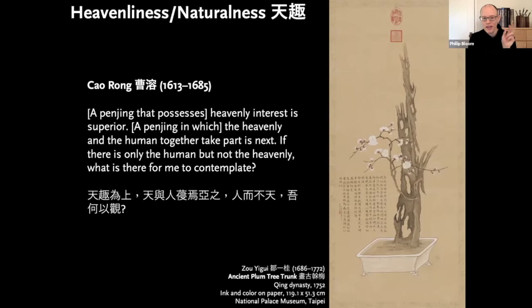And so one writer says, a penjing that possesses heavenly interest is superior. A penjing in which the heavenly and the human together take part is next. But if there's only the human and not the heavenly, what is there for me to contemplate? And I've paired this with an 18th century imperial painting that shows a plum tree that was ostensibly found in the mountains outside of Suzhou.